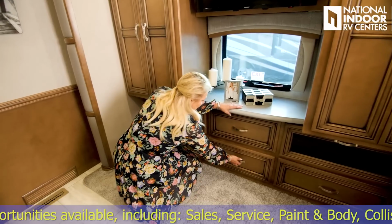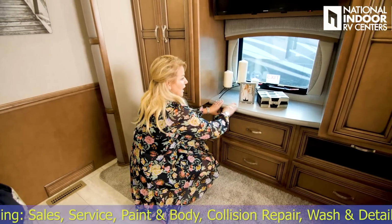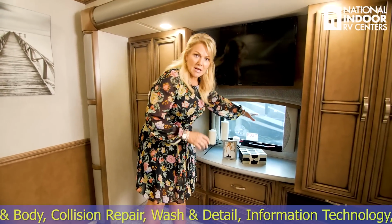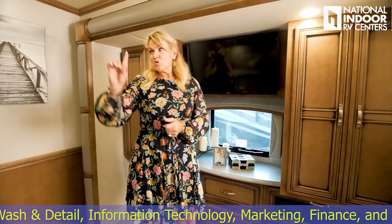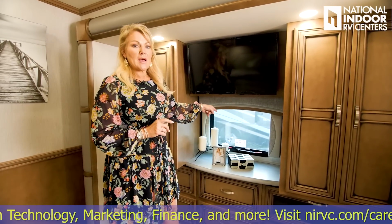So you get 5 big drawers. We've got this nice little counter space here and our window. Now this is an emergency exit window. So if you didn't have an emergency egress door, which I will show you, we've optioned that in for this coach, this would be the way you have to get out.